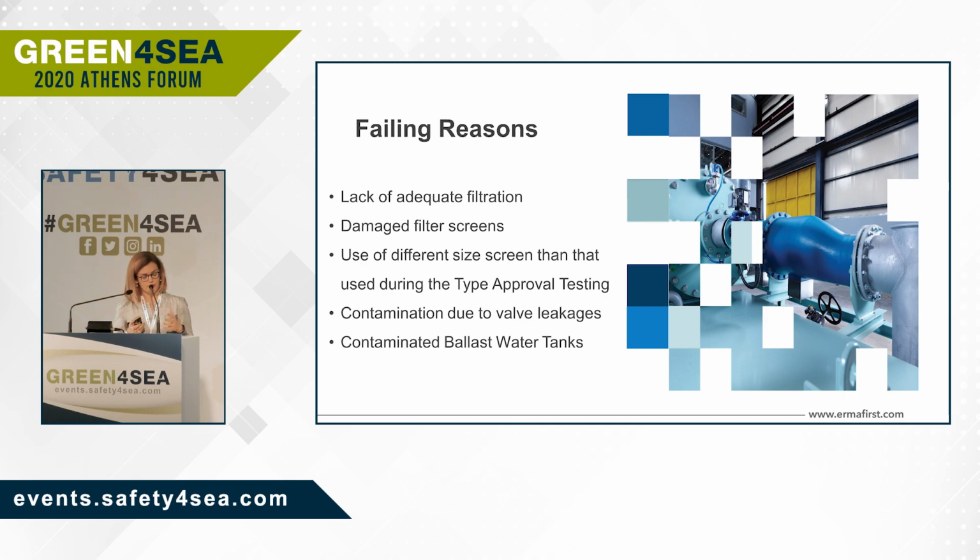So the following were identified. We can have a lack of adequate filtration. We can have damaged filter screens. We can have different kinds of size screens than those used in the type approval testing. And the majority of the time, you have contamination, either in your valve as a leakage, or you have contaminated ballast water tanks.